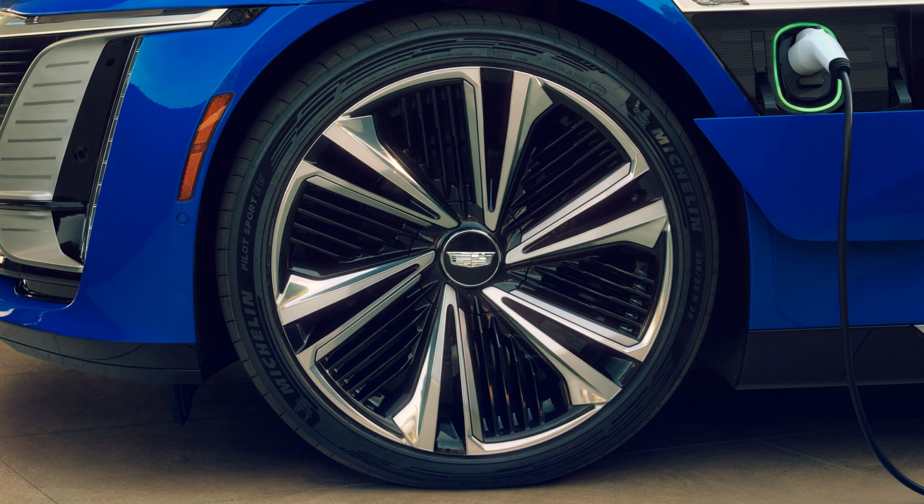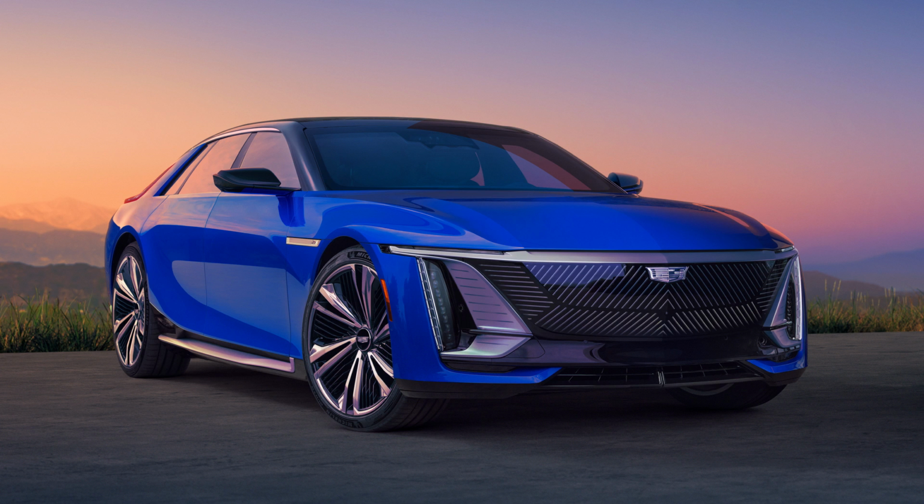The same goes for the enormous 23-inch wheels. They almost had to be that big just to keep the proportions right on the car. The Celestiq is sleek and aerodynamic. Notice it doesn't use exposed door handles. Instead, buttons on the pillars towards the rear end of the doors will open the doors, and once inside, another button closes them.